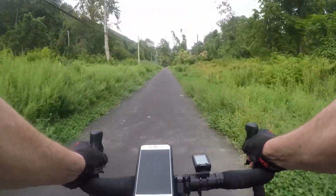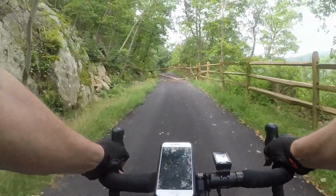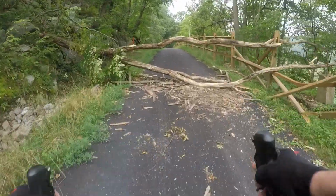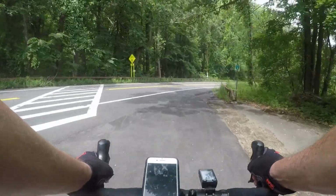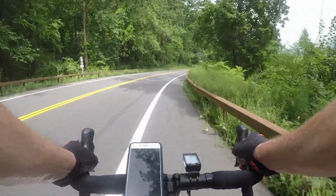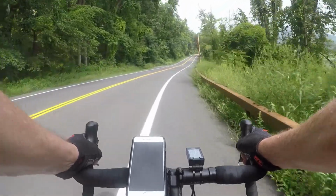This is more like it. Smooth surface, shade, no traffic. Lightning never strikes twice, does it? Coming back onto 9W now. Don't you love smooth pavement? I could ride on this type of surface all day long.